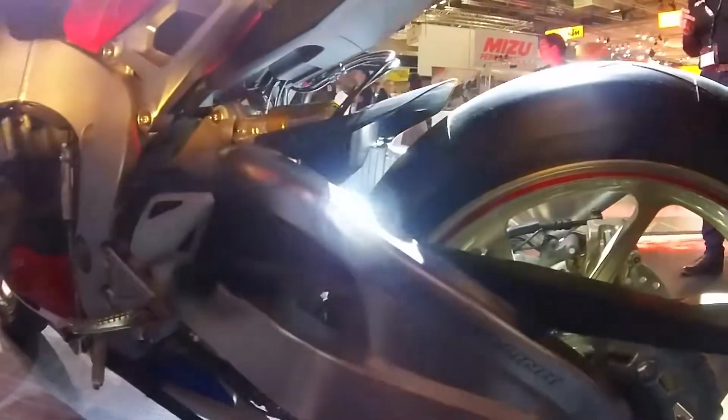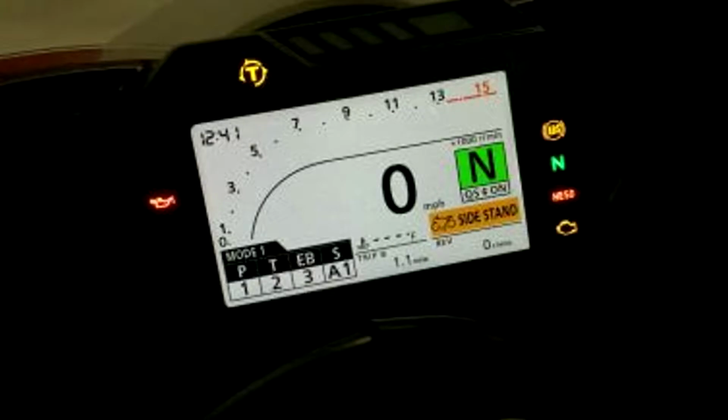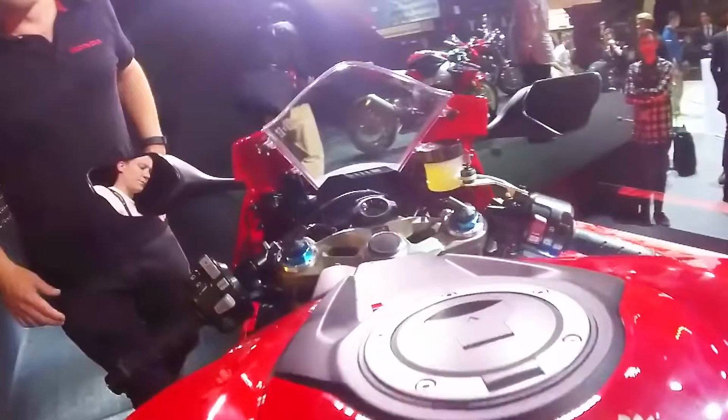All the switches besides the kill switch are now located on the left handlebar, which will also feature a lap timer switch as well. Here's a pic of the dash, and as you can see there is a gear indicator, side stand light, mode indicator, digital speedometer with a wraparound tachometer. The instrument cluster is now a lighter full-cover TFT liquid crystal display and is identical to the RC213V-S.